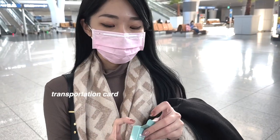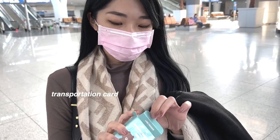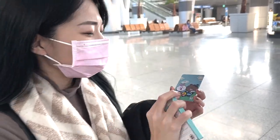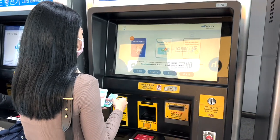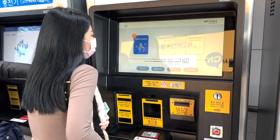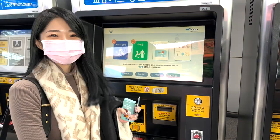We just bought the easy card for the metro. Oh, it's so cute. It's cuter than mine. Okay, let's go to recharge first. This is a disposable transportation card. Charging is complete.